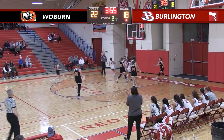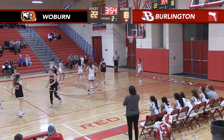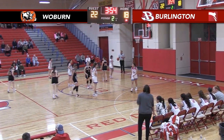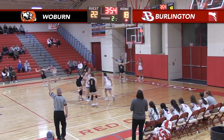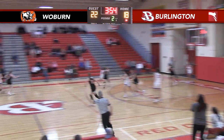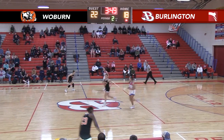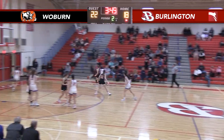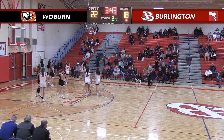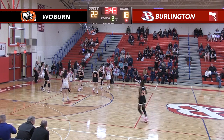Rebound Woburn, that's Hannah Surratt back inside for Morrison. Morrison tried to put it up. Gonna be Burlington's ball. Sub coming in, it'll be Brooke Tizzulo, coming in for McCarthy. Now Sue. Will remain Burlington ball.